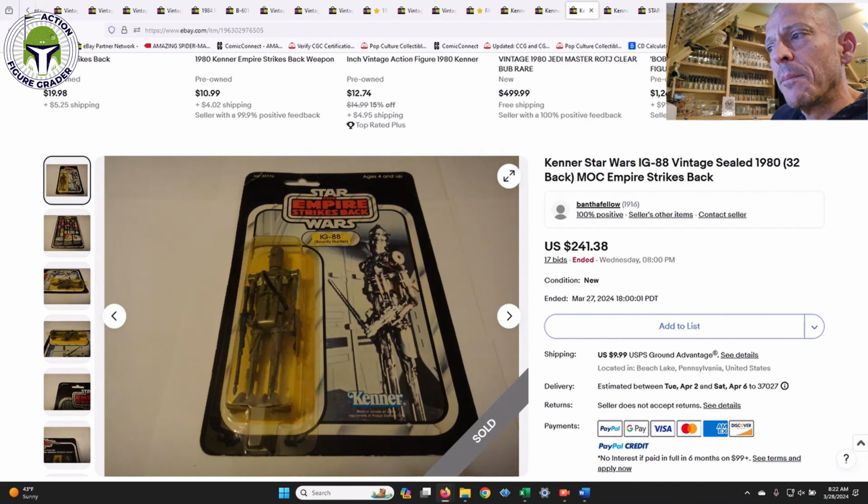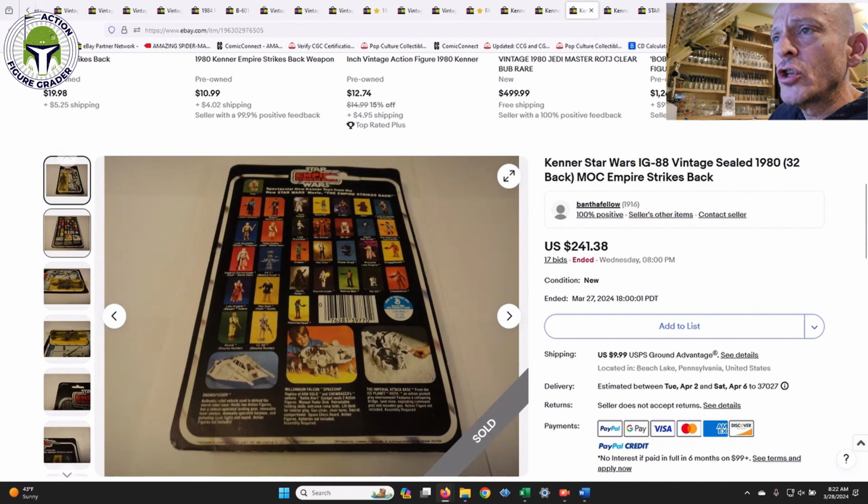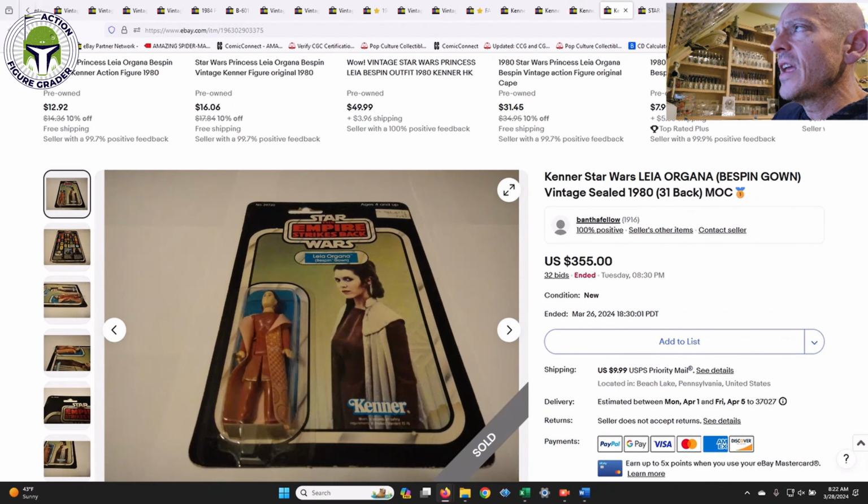They also had a more heavily yellowed IG-88. This was the 32 back, which I do have. The 31 back is the debut card, which is a lot more pricey. But this is the 32 back A, or B, 32B. That one sold for $241.38.